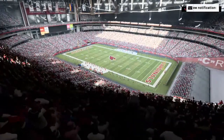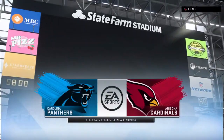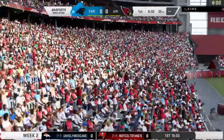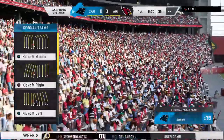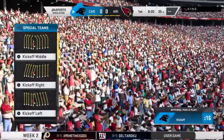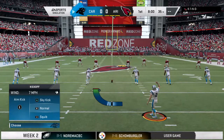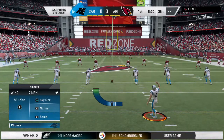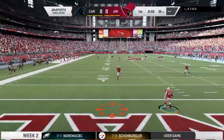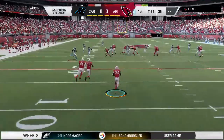EA Sports coverage of the NFL takes us to the Valley of the Sun at State Farm Stadium here in Glendale. Nothing like the fanfare of introductions to an NFL game, and that was in evidence a moment ago. Fireworks, pyrotechnics, you name it, this crowd is ready as their guys get set to match up between the Carolina Panthers and the Arizona Cardinals.